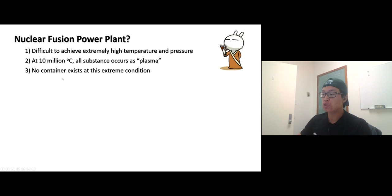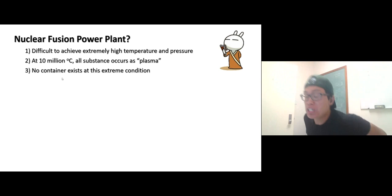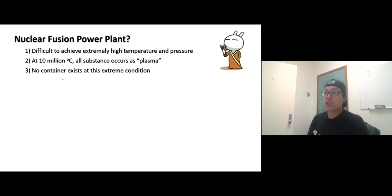It's a good idea to try to use something that can produce a large amount of heat to produce electricity. But if you remember, the nuclear fusion condition is really difficult to achieve. Who can achieve over 10 million degrees Celsius and extremely high pressure? Difficult to achieve because of extremely high temperature and pressure.